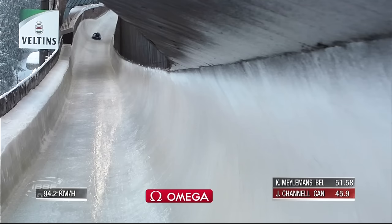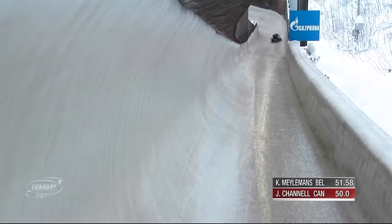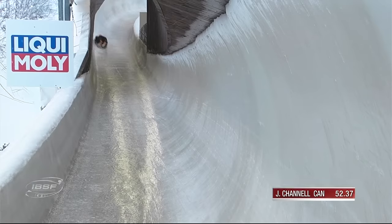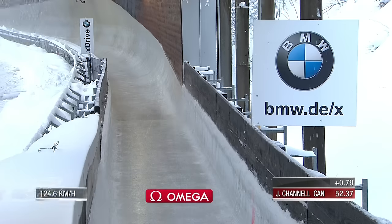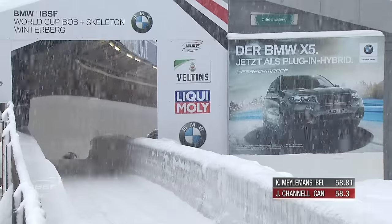Jane's putting together a decent run here. She's looking relaxed on her sled, and she's got her feet together. We'll just see if the time adds up. A little bit of a flop there down in the lower labyrinth, but 124.6, still holding it together as best as she can. She's going to go into third place at the line ahead of Yulia Kanakina and Kendall Wessenberg.